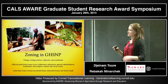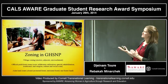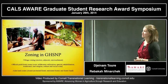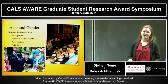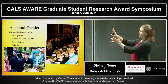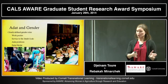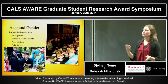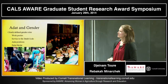Adat and gender is very important because there's very clearly defined gender roles. For example, you see on the right, the males are getting ready to eat at a community Adat meeting. The males eat first, they get all the best food, and they all sit over here in the main area. The females are more over in a side area or the kitchen. They eat what comes back into the kitchen, so there's some issues there.